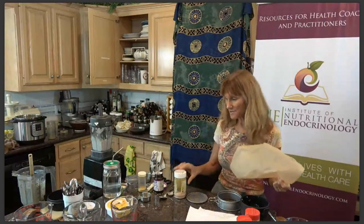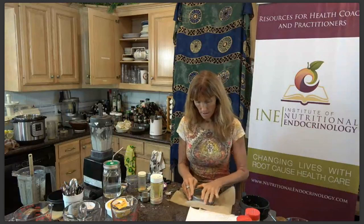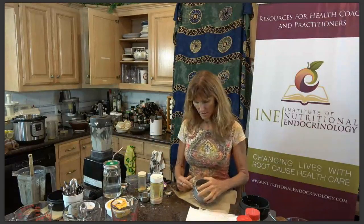Now, here what you're going to see me do is use some parchment paper, mainly because I don't like Teflon, and I don't want my food touching it. You don't have to. You can just put it in. It's not going to be touching that long. So I'll basically, how am I going to do this? I'll go like that for the bottom. I usually do this. I can touch them up.